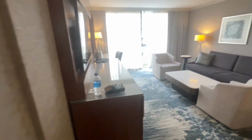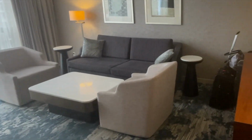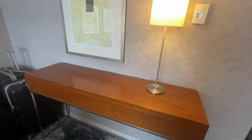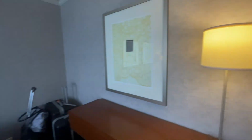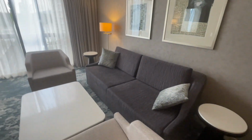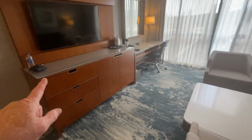Light switches, full length mirror when you walk in. And then into the main room, you have a nice big pull-out couch, 2 chairs, little table area here with the thermostat right in behind. Lots of room to store the luggage. Quite comfy actually, the seats were quite comfy, couch is quite comfy. Lots of storage here.